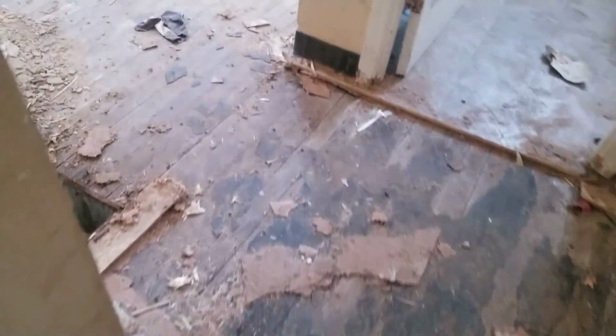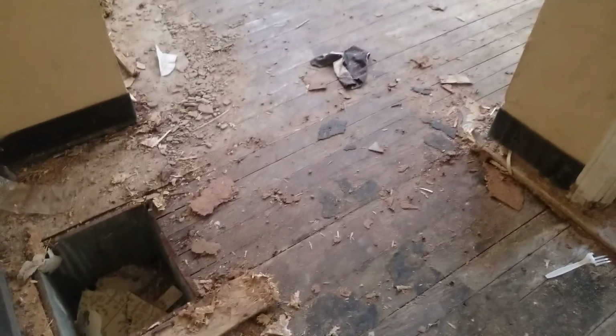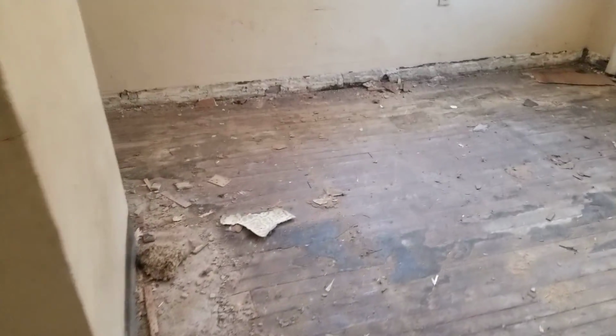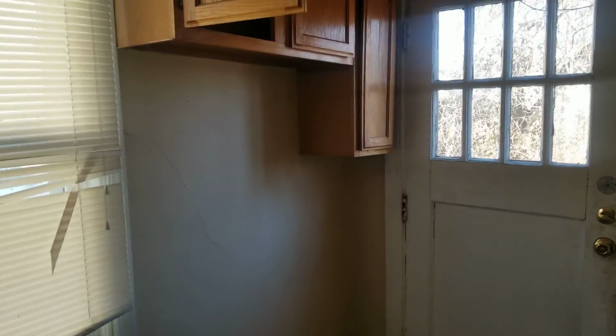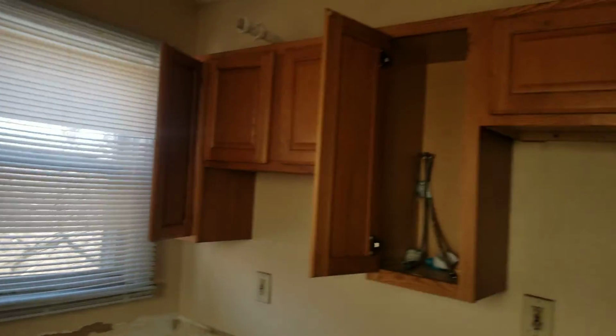The floor definitely needs some work on it. And you're gonna need to go to the basement. Be careful, don't step on a nail. You stepped on the nail? Uh-huh. And this is the kitchen, or what's left of it. I'm not sure what's happened here, why they removed the flooring.